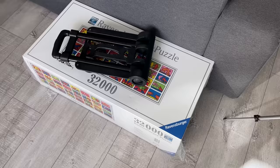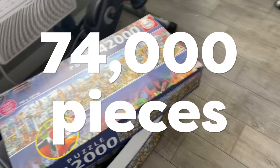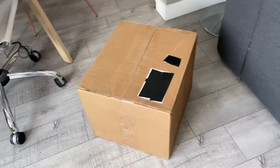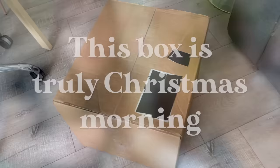All right, so two puzzles in and we already have 74,000 new pieces to add to the puzzle collection. So in this box is not another giant puzzle. It is a lot of regular sized puzzles. So let's go ahead and open that one up.